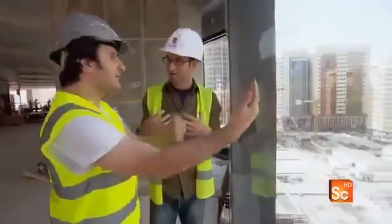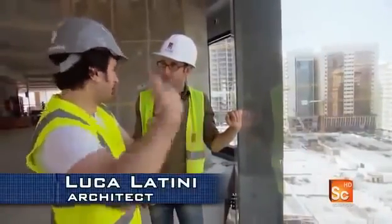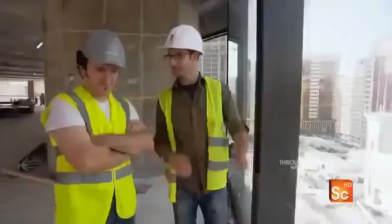Yeah, exactly. Having this double skin with the air flowing through, chilling the cavity continuously, this glass will always be at the same temperature as the inside. All because there's 8 inches of space between two facades. Yeah, exactly. I like this wall. I like it too. It's a good-looking wall.